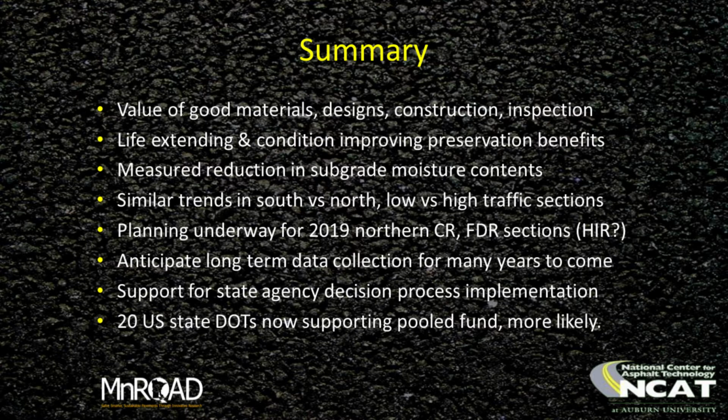And we're actually in the middle of the planning process to add cold recycle sections up north. That's the one thing that we don't have in the northern sections. And so we're working with Minnesota DOT right now to add cold recycle. We want to do central plant and in place, and also FDR. And FDR is kind of outside the scope of pavement preservation, but it's one of those tools in the toolbox. And those of you who are from the smaller agencies, that's a big important thing to counties right now, for example. Doing FDR to try to salvage what are really failed pavement structures. And I hope that we can also add hot in-place recycling to the northern sections, but we're going to have to see how that works out.